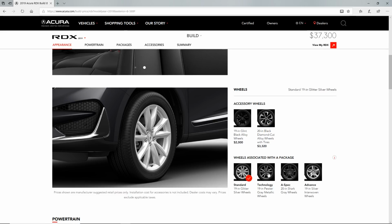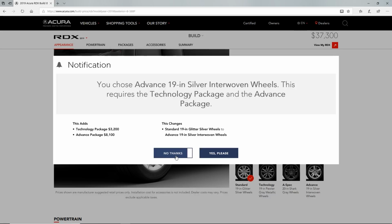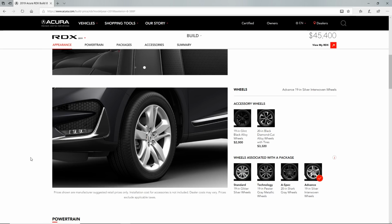Looks like you can't add those wheels unless you get the packages. So with the tech package you get this 19-inch wheel. The A-Spec gets this gray wheel. And then the advanced package has a different type of wheel there. Let's go ahead and add that just so we can take a look.